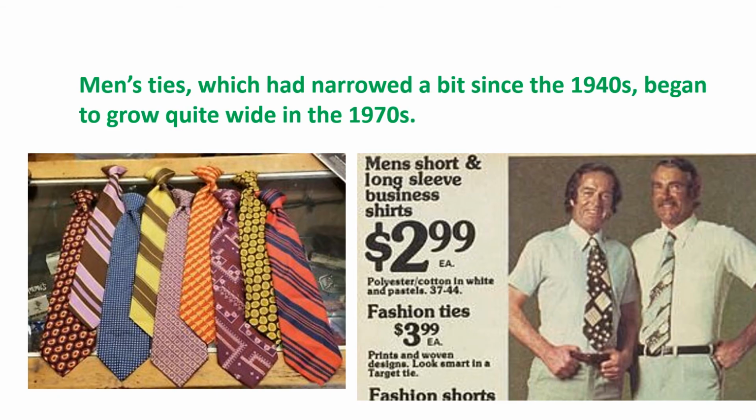Men's ties had gotten wider during the 1930s and part of the 1940s, and in the 50s, men's ties kind of narrowed. Well, in the 60s, you're going to begin to see them growing a bit wider, and that's certainly well evident in the 1970s styles.